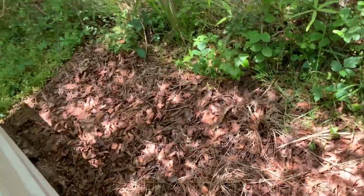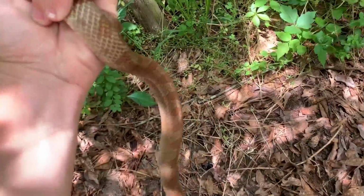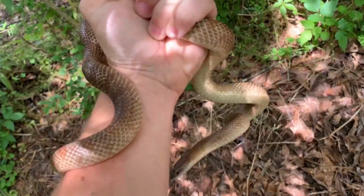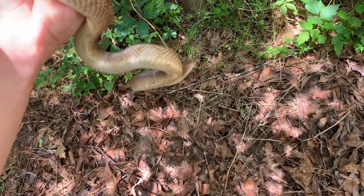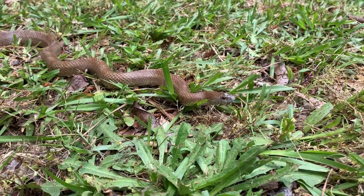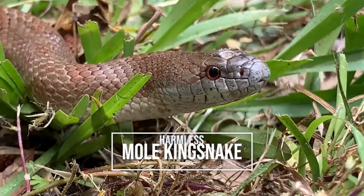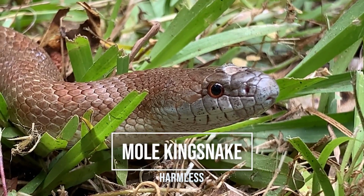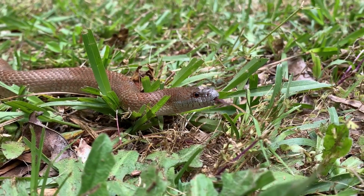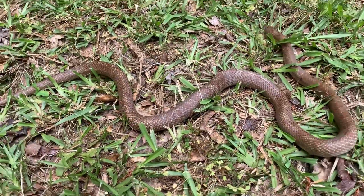Oh my God. Oh my God. I did not see it at first. That is a mole king snake. This is my second mole king snake of the month of May. Look at that eye. These things have the most incredible faces of any snake. God, I love them so much.